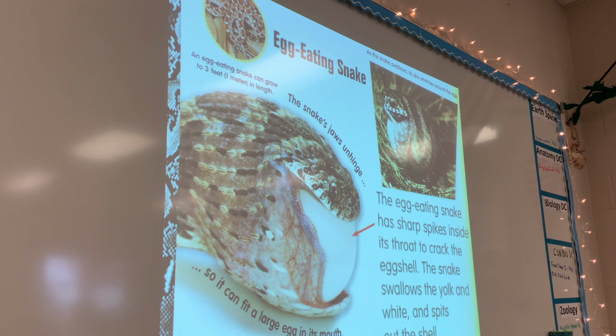Most other types of snakes will just eat the animal. But the egg-eating snake does have that sharp spike inside its throat to crush it. So that's kind of cool. And then it actually spits out the shell because it doesn't want the shell. So it compacts it and spits out the shell.